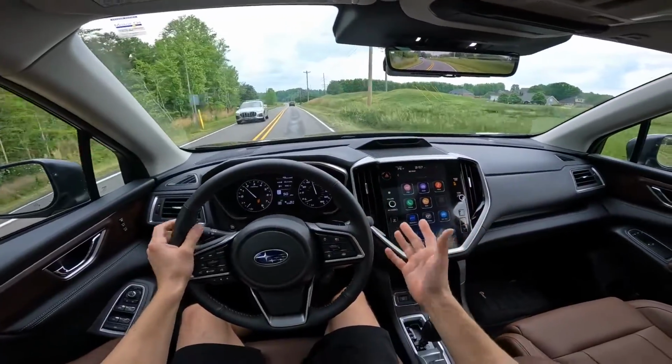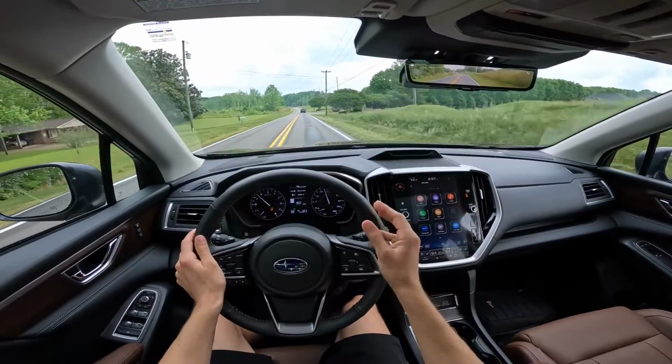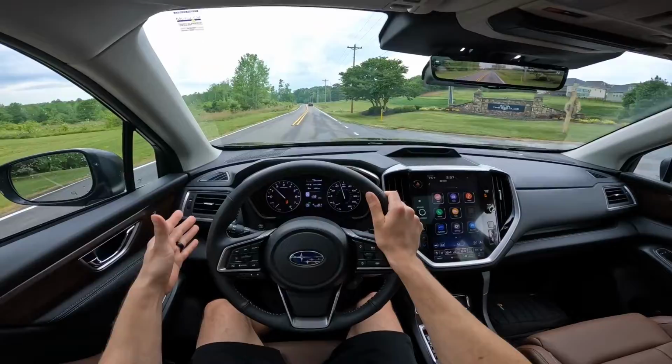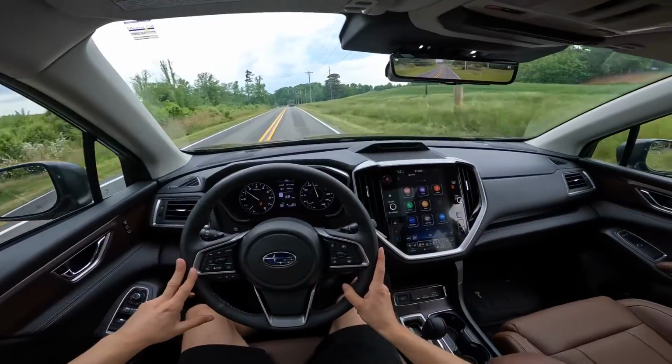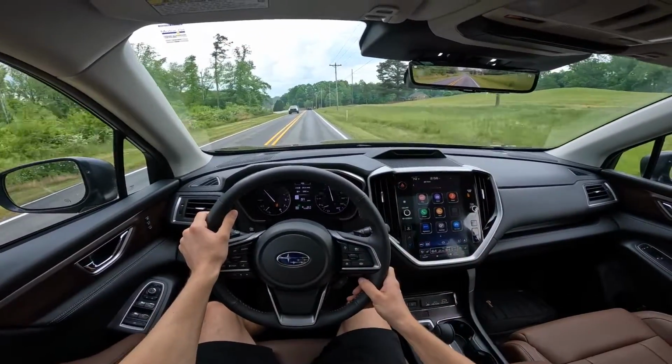Now, CVT transmission I'm certainly not a big fan of. However, it's not bad. It kind of has gears in it, so it's like they've definitely programmed it to feel more like a traditional gear transmission. So it's not bad. I don't think the general person driving this probably really cares too much. It's a smooth enough power delivery, and it's plenty quick, which is a really good touch.